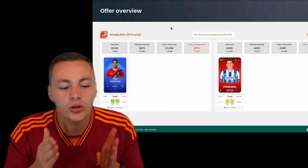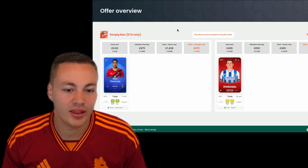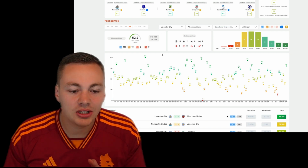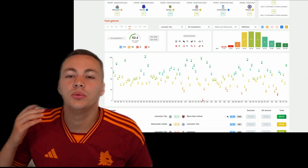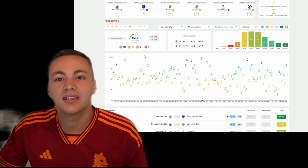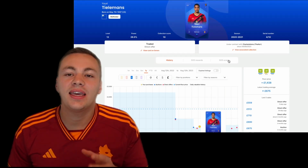So I sold my Youri Tielemans super rare card for about £650. I got about £660 for it in the end. But if we just look at his stats here, you can see he's a really steady scorer, right? He averages about 52 across all of his games, and he has some nice peaks. He's not one of your absolute smashers on Sorare, but he's a nice gallery player that you can consistently play. You know he's going to score consistently, and sometimes with goals and assists, he's really going to push you up that leaderboard.